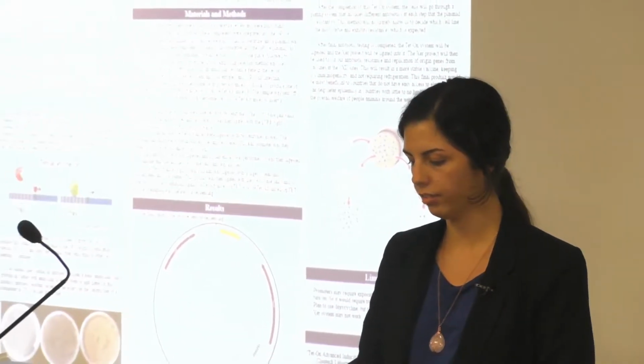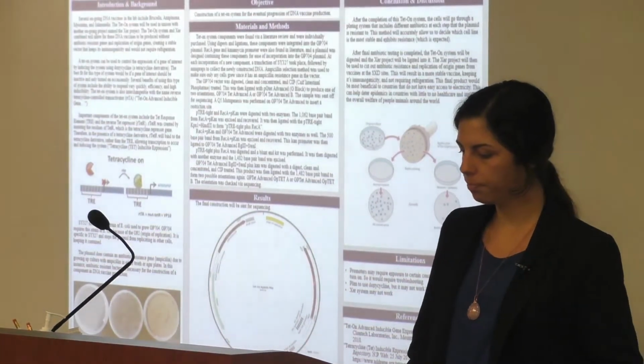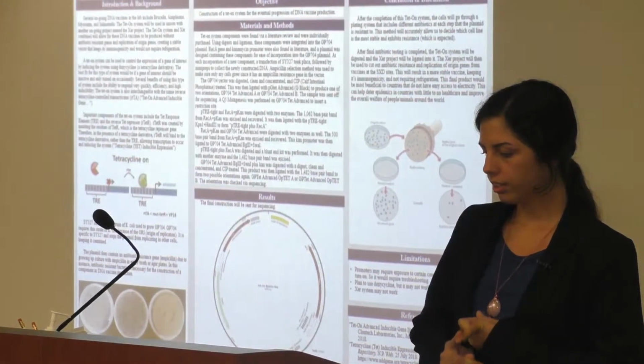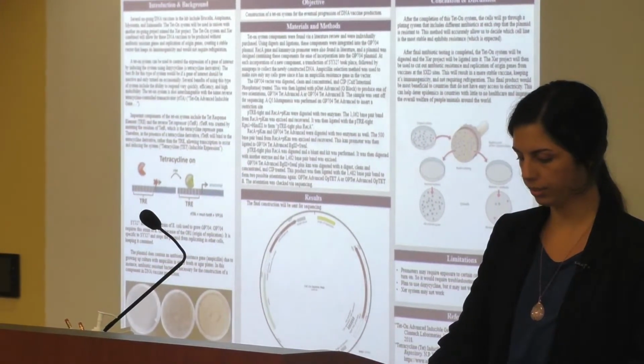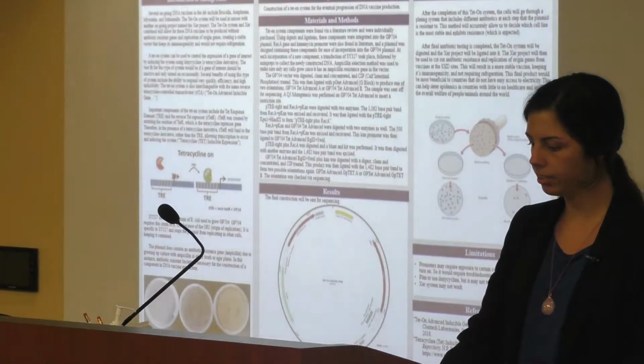And since this research is still in progress, we don't have any definite results yet, but as soon as the construction is finished, the product will be sent for sequencing, and that will confirm our orientation of our vector. And after that, we will be running an antibiotic plating system on this to see what cell line that we have is the most stable, since we have antibiotic resistant genes, and technically they should grow on these antibiotic plates.